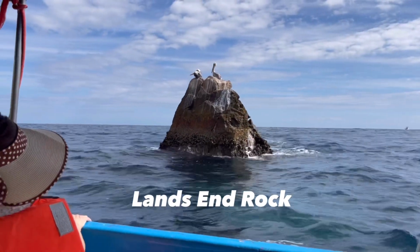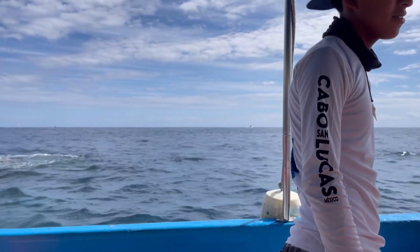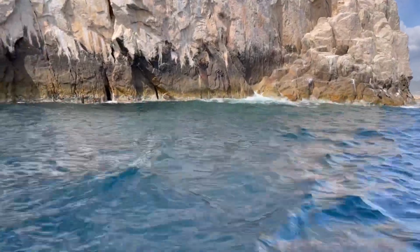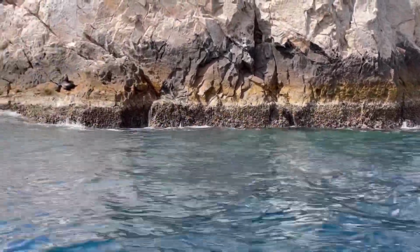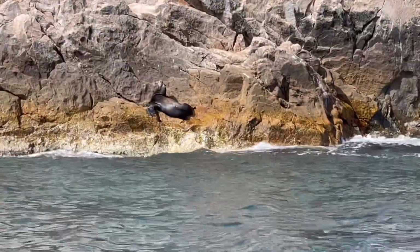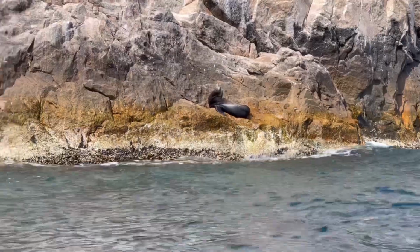Passing this rock, we're officially getting out of the Sea of Cortez and into the Pacific Ocean. Looks like this guy just wants some peace and quiet without his whole family barking day and night.